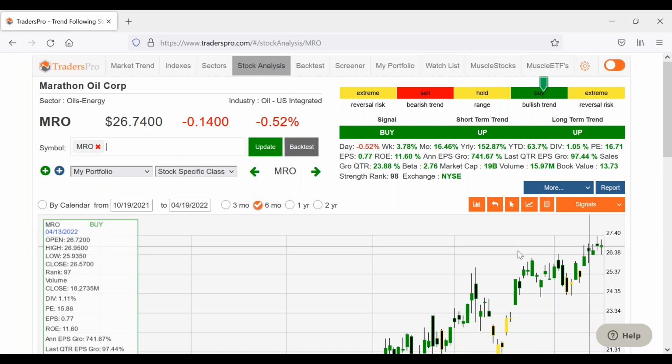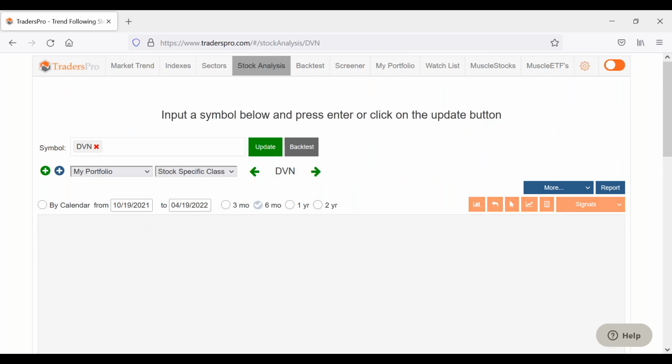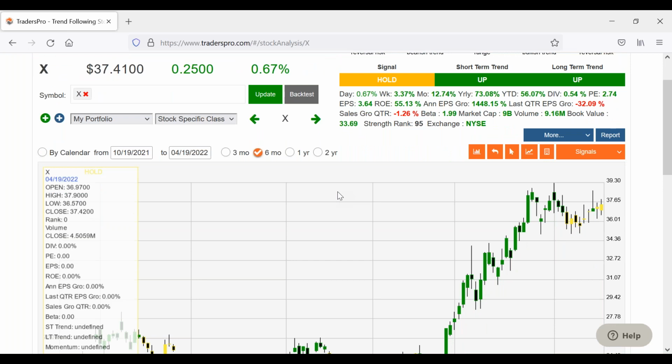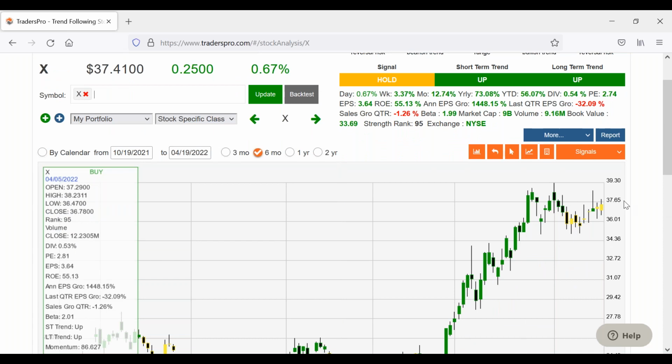Marathon, it's moved a little bit sideways, but still looks like it wants to go higher. Devon, same thing. Now, Alcoa moved down today, but I like the overall pattern here. This looked like a bullish ABC pattern. I think my stop's right below here, so if it does dip below that, I'm willing to have it come down that far before I look to stop out of it. That's why I know I'm probably wrong on that pattern if it dips below that low. U.S. Steel looks okay. Yeah, it's still kind of forming a sideways correction through here.